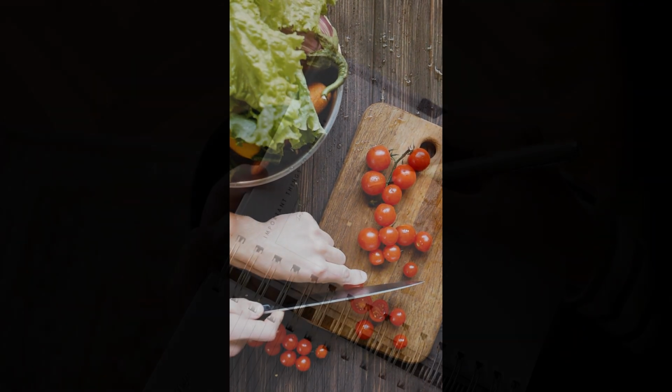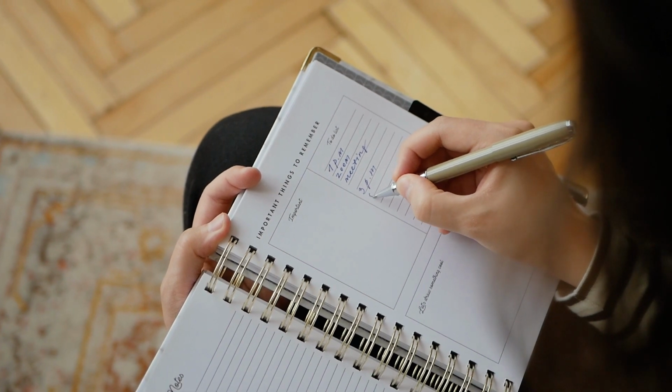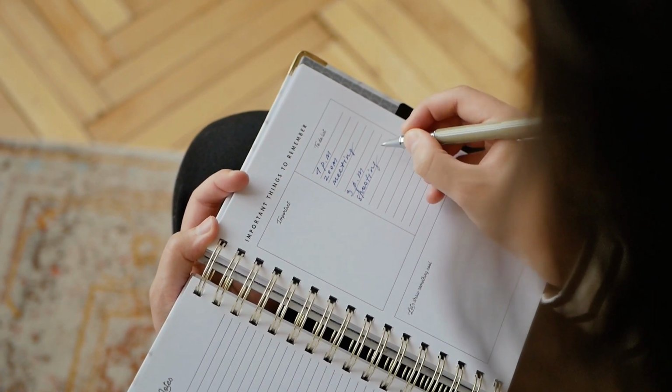Step 6. Prioritize and plan. Spend a few minutes organizing your day, setting goals, and prioritizing tasks. This will give you a clear roadmap and help you stay focused and productive.